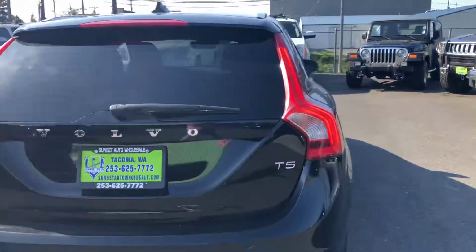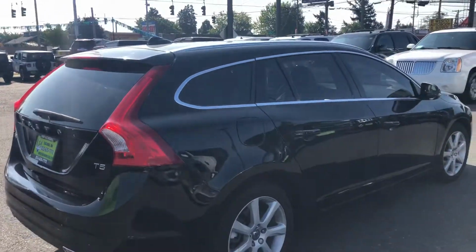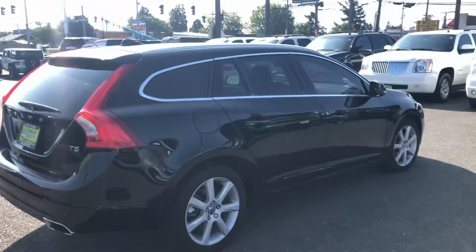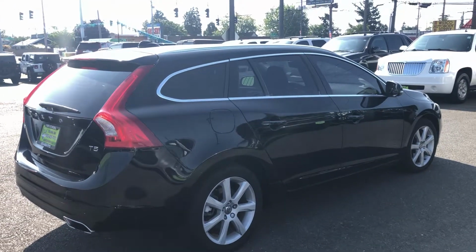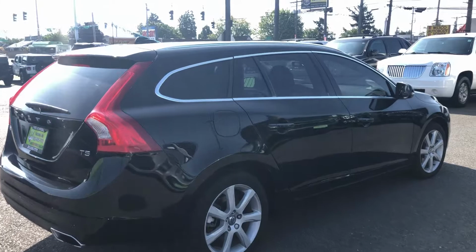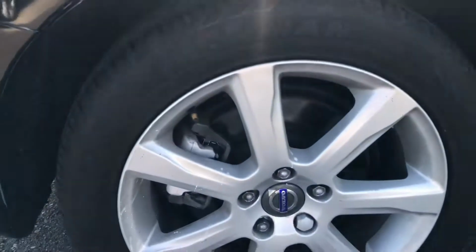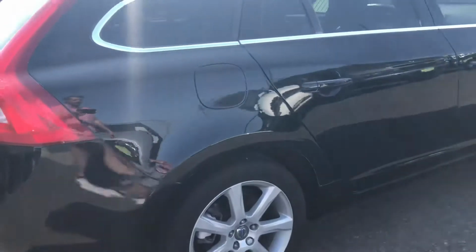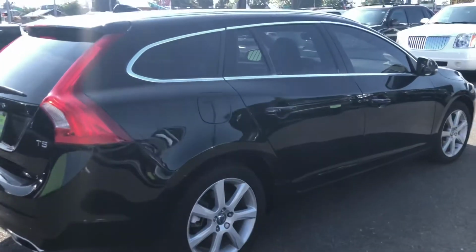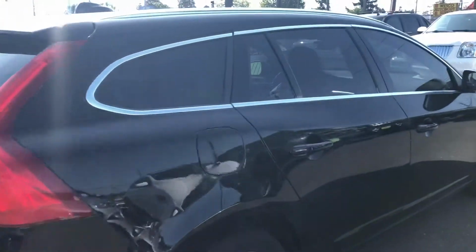So as we go around to the other side, surprise, it looks the same as the other side. But again, it's just a very, very good looking car. It's got a bit of a tint on the back rear windows, if you noticed. They got really good sized brakes. This is a 4-cylinder turboed motor, so it is a lot faster car than most people expect. So that's why they have a little bit bigger brakes than most people would also expect.